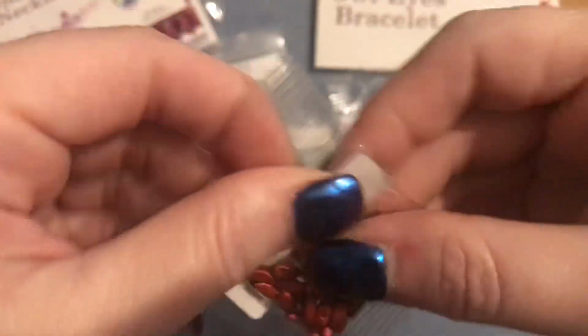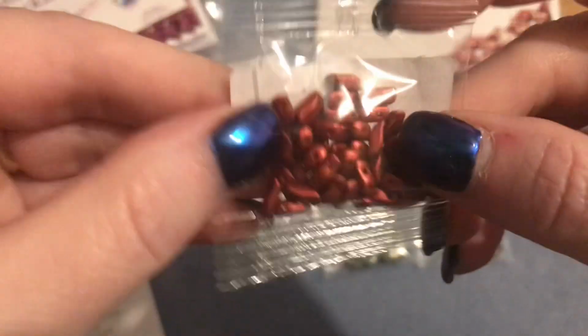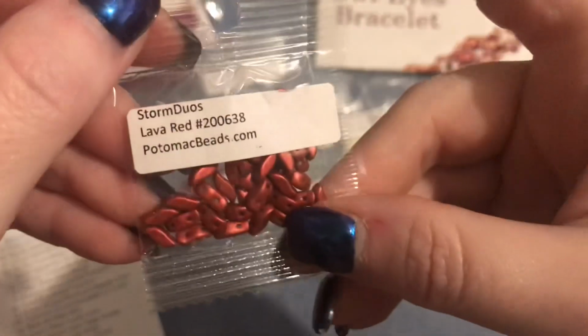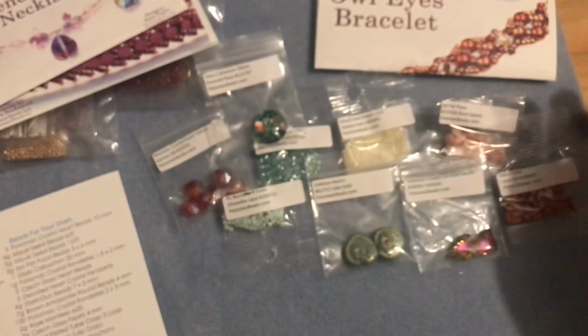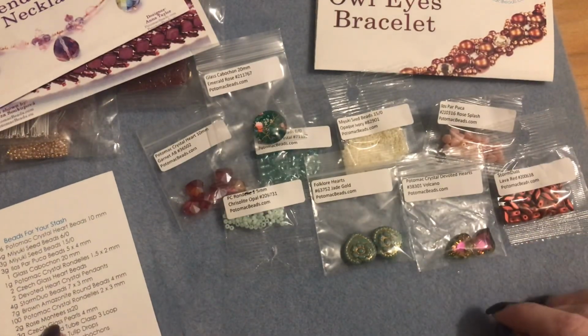I thought I might have had a bracelet close by me that I made with the Storm Duos, but I don't see it right this second. But really pretty color. I love that color. Lava Red. It's like a metallic red. It's beautiful. I know I keep saying beautiful, but everything is. And they have really high quality beads.